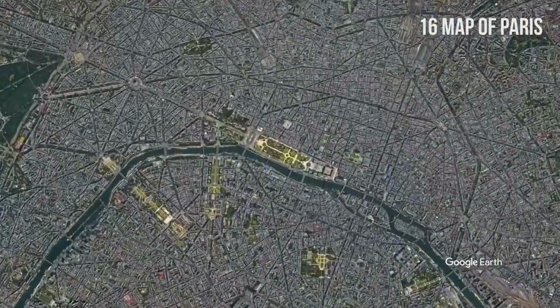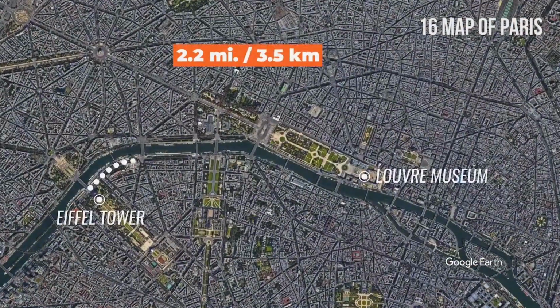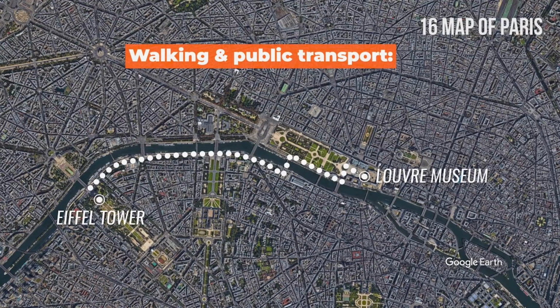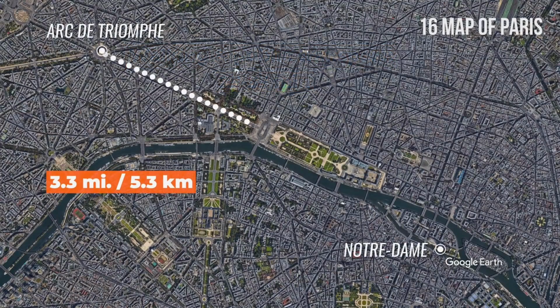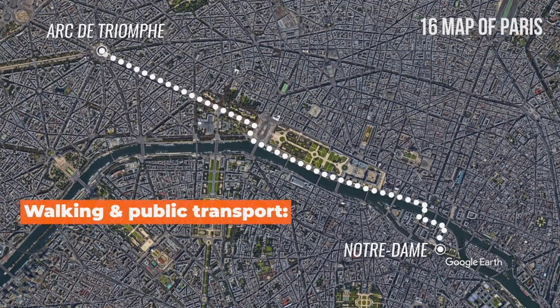To get a better sense of the distance, a 2.2-mile or 3.5-kilometer walk from the Eiffel Tower to the Louvre Museum takes about 45 minutes. If you walk and take the public transportation, it takes about 35 minutes. In addition, a 3.3-mile or 5.3-kilometer walk from Arc de Triomphe to Notre Dame takes about 1 hour and 10 minutes, whereas a combination of walking and using the public transportation takes about 20 minutes.